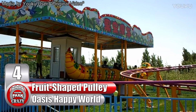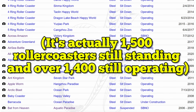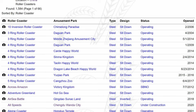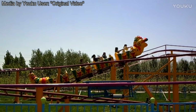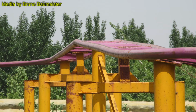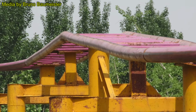Number 4. Fruit-shaped Pulley at China's Oasis Happy World. With over 1,500 roller coasters in operation, China has more of these rides than any other country on Earth. But the one we'll be talking about now is Fruit-shaped Pulley. Built by an unknown manufacturer, this now-defunct coaster has a few weird features to it. First of all, there's this section of track, which from an angle looks like it would be impossible to navigate.